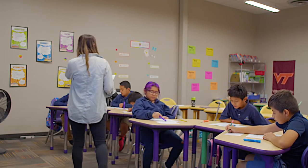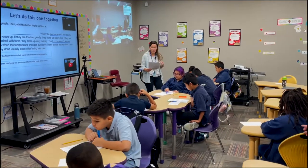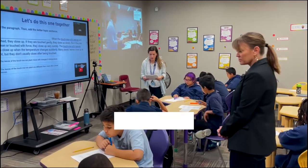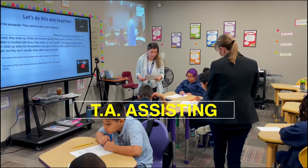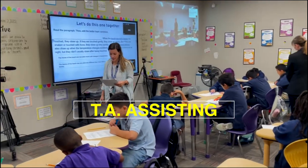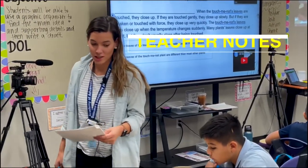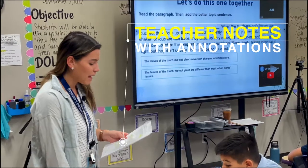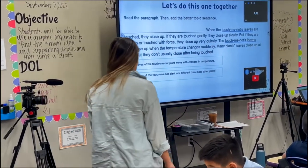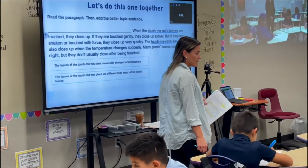When the touch-me-not leaves are touched, they close up. If they are touched gently, they close up slowly. But if they are shaken or touched with force, they close up very quickly. The touch-me-not leaves also close up when the temperature changes suddenly. Many plant leaves close up at night, but they don't usually close after being touched.